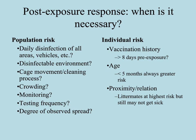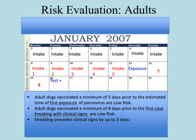So if it's a shelter that doesn't frequently test and hardly ever monitors, and there's lots of crowding and the environment is difficult to disinfect, then that's going to push you towards saying, yep, we need some kind of response. From an individual perspective, it's kind of the same thing. If it's a dog who's less than 5 months of age and there's not much vaccine history, then that's going to push you more towards thinking, oh, yeah, this is something that's concerning me. This is something we have touched on earlier, but knowing that 3 to 5 day range can really help us start to think about who's high risk and who's low risk.